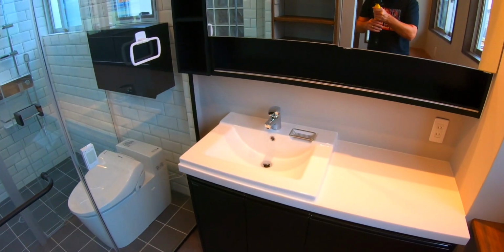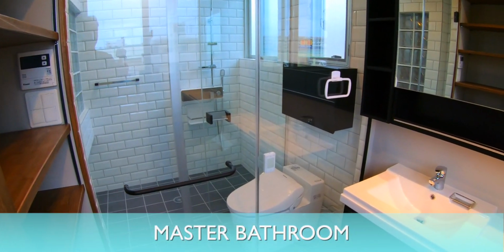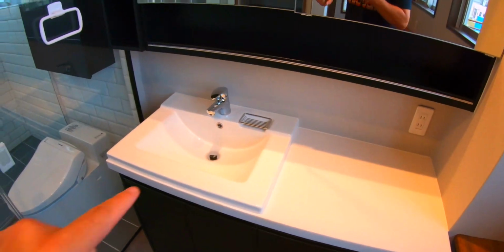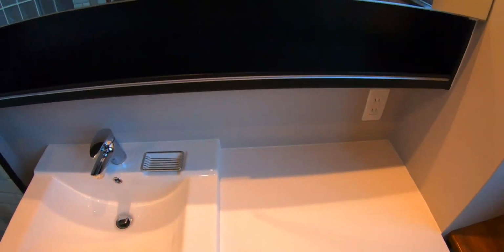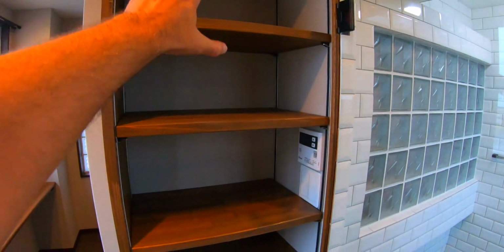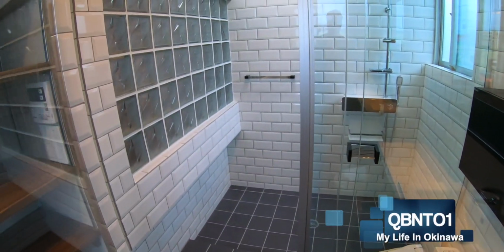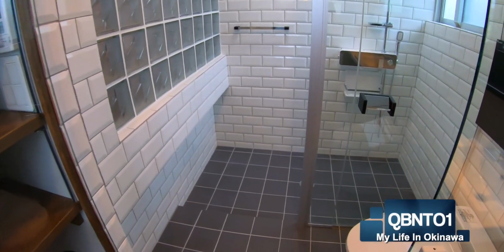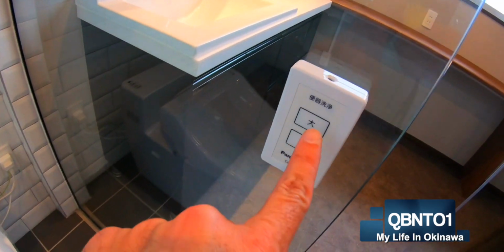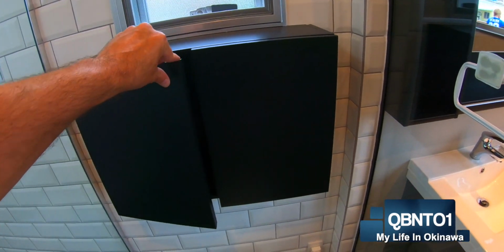Wow, the bathroom is so nice. This is the master bath. In the master bath, you have a beautiful sink, beautiful countertop, really nice mirror, and here you've got some storage for towels and linens, and here's your heater. I'm gonna open this up. Wow, this is really nice. You've got your Japanese style toilet, again, with all the buttons and your remote flush. Number one, number two. Got a little cabinet here so you can put stuff.